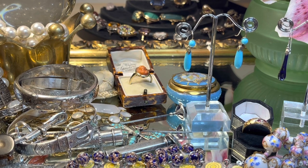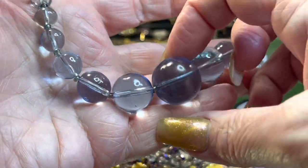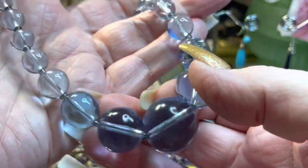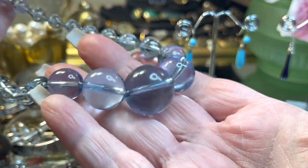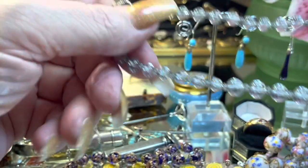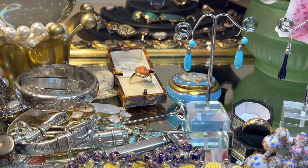This is a new poured glass, and they are huge. Of course, these are the Czechoslovakian colored beads. And this is like a pale cornflower. A pale periwinkle. Probably a better explanation or description of it.